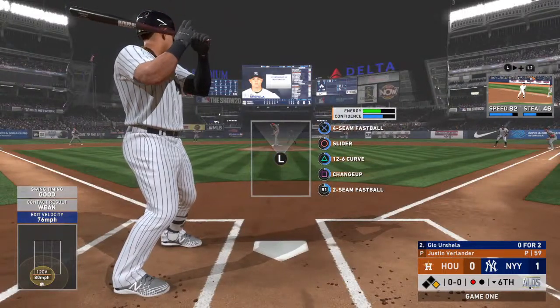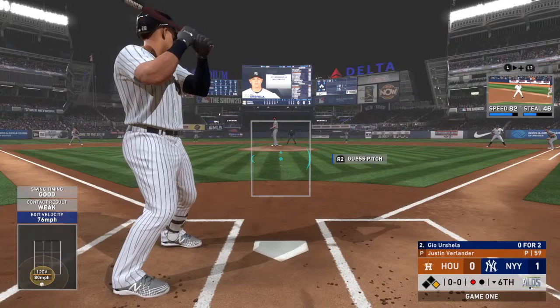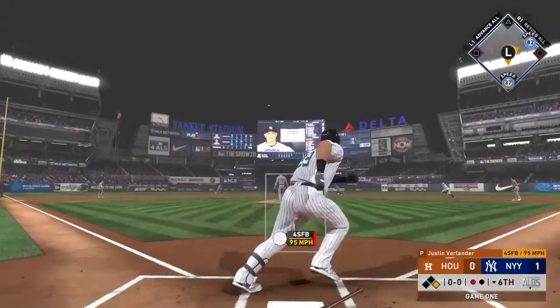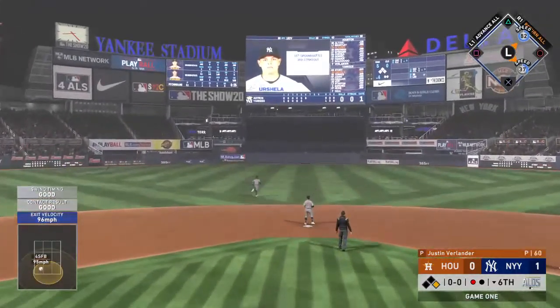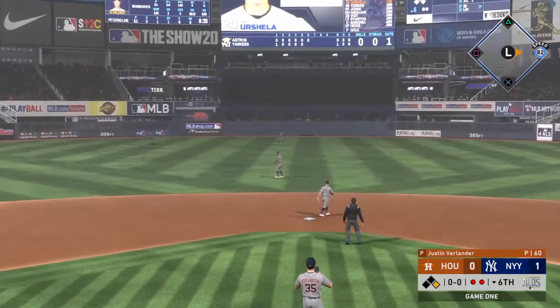Now to the plate, Gio Urshela. He went down on strikes last time up. First pitch on its way from Verlander. Sent out to straightaway center field. Springer has a read on it, and he brings it in for the 2nd out of the inning.